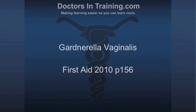All right, let's look at page 156 now and talk about Gardnerella vaginalis. Now, Gardnerella vaginalis causes something called bacterial vaginosis. You will see this, incredibly clinically relevant. You see this all the time. It's very, very common. Like it says, it commonly presents as a gray vaginal discharge with a fishy smell and is not painful. It's not like Haemophilus ducreyi, or it's not like herpes. You don't have a lesion; it's just vaginal discharge.